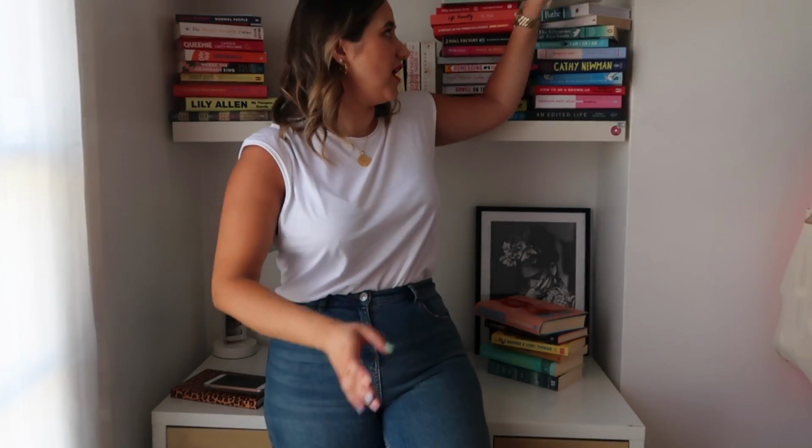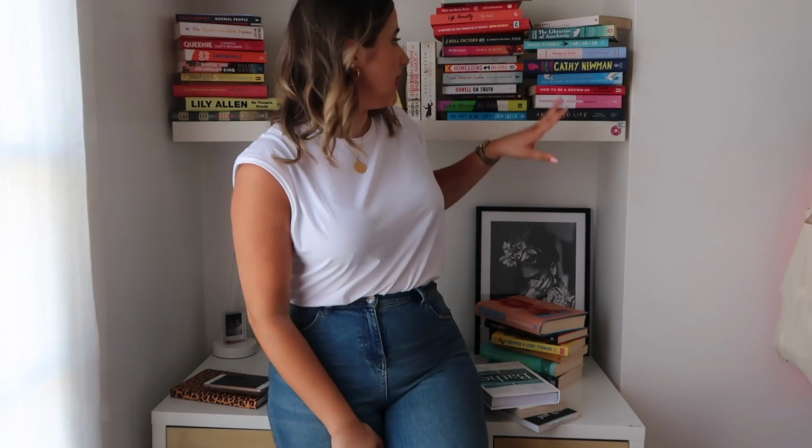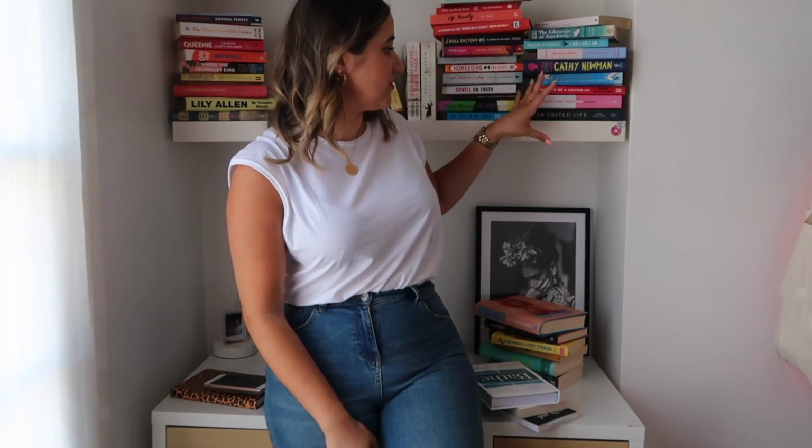The only thing I would say about some of these books, for example, I have Milk and Honey, which is poetry. I mean, I basically have read this. And then The Sun and Her Flowers, which I kind of have read, but I haven't read it from beginning to end. I've had a little flick through, and there's a few other ones that I just haven't really read.